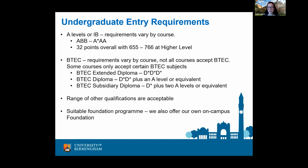We do accept a range of other qualifications from across the world. So we've got full information on our country pages on our website. So we have all of the countries listed and whether or not the qualifications from those countries would be acceptable. But otherwise, we also have foundation programs, and the University of Birmingham offers its own foundation program that's taught on campus. It's a year in length, and you can progress to nearly all of our courses from it, depending on which stream of the foundation you take.